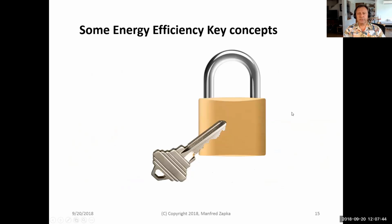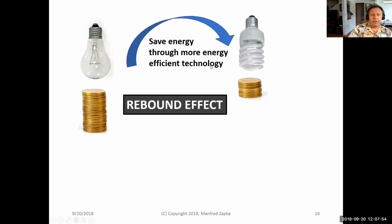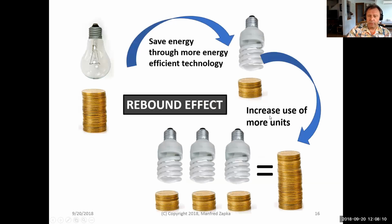And here are some key concepts about energy efficiency. So when we save energy, something happens: we had to pay a lot of money, then we have some kind of energy efficiency measures, and all of a sudden we have to pay less money. And then something happens, a rebound effect, because when we spend less money, a lot of times we actually increase consumption because we were used to spending this kind of money. So all of a sudden we are spending more energy, and it's almost the same as before. Therefore, this is called the rebound effect.